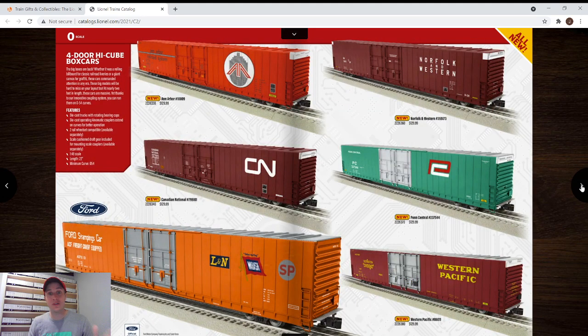Here we go. Now we're into some stuff that I really like. Modern freight cars. I mean, Lionel has done a pretty good job releasing some nice modern rolling stock. I have a bunch of these already, so I'm probably only going to order one Canadian National, the one on the left right here. I already have a Norfolk and Western. I will not get Ann Arbor. I don't want anything Ann Arbor on my railroad. I went to Ohio State. Why would I get anything that says Ann Arbor on it?